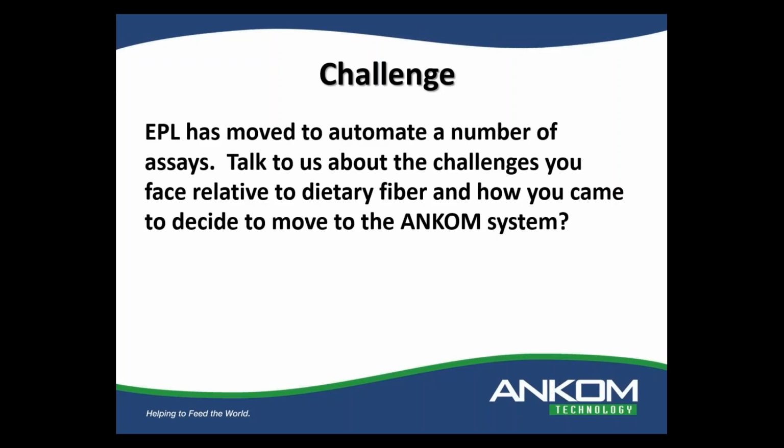So we had worked with that for quite some time, and we had already done business with ANCOM for quite some time, and we had many different instruments, and we were very happy with what we had. So whenever the automated dietary fiber instruments were introduced, we looked into it right off the bat, and we actually jumped at that opportunity. I believe in early 2012, maybe around April, we ended up purchasing 2 of the automated instruments, and we switched over from conventional to the automated method.